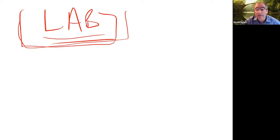Like, how is it that we actually know what we know? I'm going to be describing all these different processes in the body, but how do we know that? Where did that come from? How did we figure it out? So part of our lab is going to be looking at that process of scientific discovery and its strengths, its weaknesses, things like that.